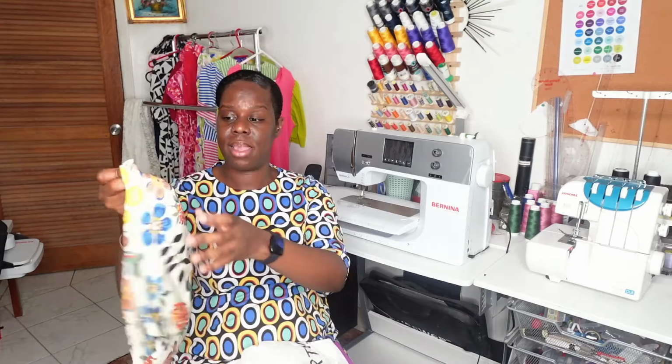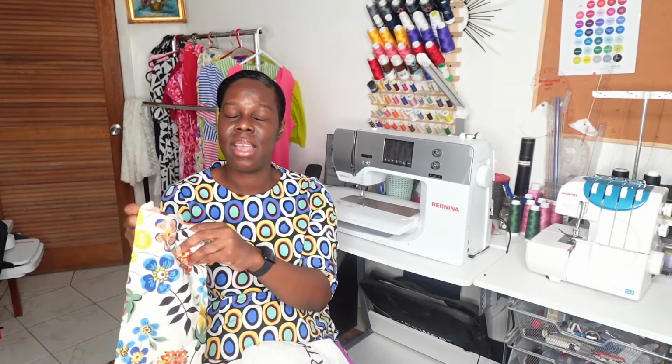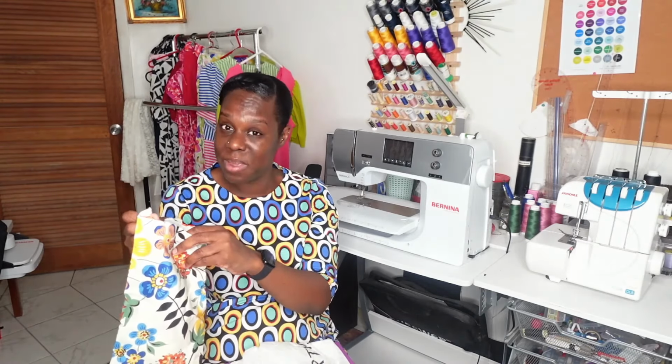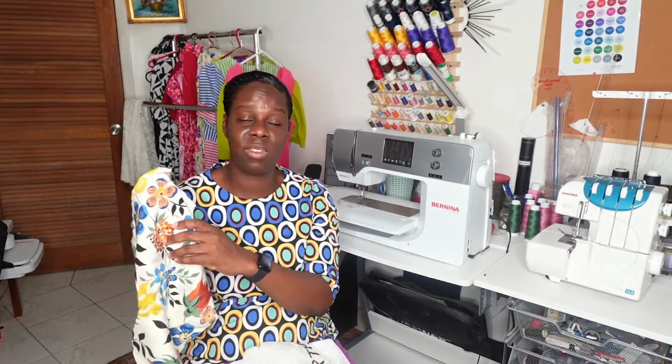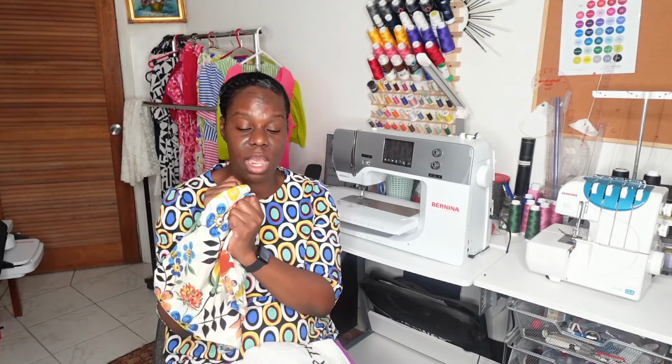This, you guys, is a yard of Liberty silk. You heard me correctly. Liberty silk fabric. This retails for like 60 quid for a yard. So you know that this piece of fabric is precious beyond precious beyond precious.